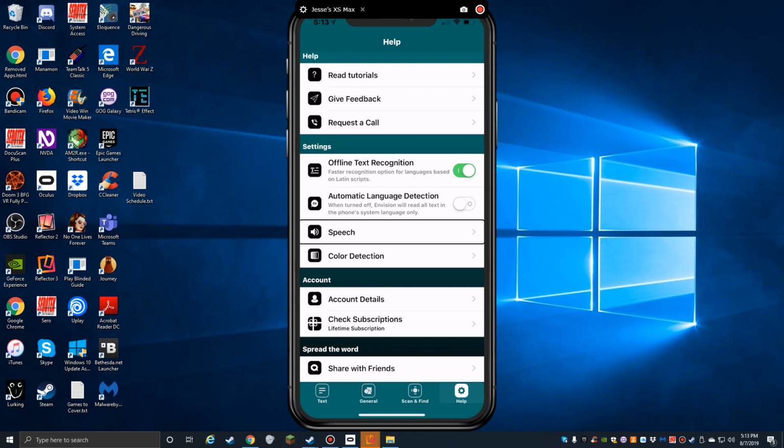Speech button. Now speech, you can adjust the speech rate, and you can use any of the voices that are installed on your phone. So again, I'm using Alex, except for that weird name thing that I showed you earlier.